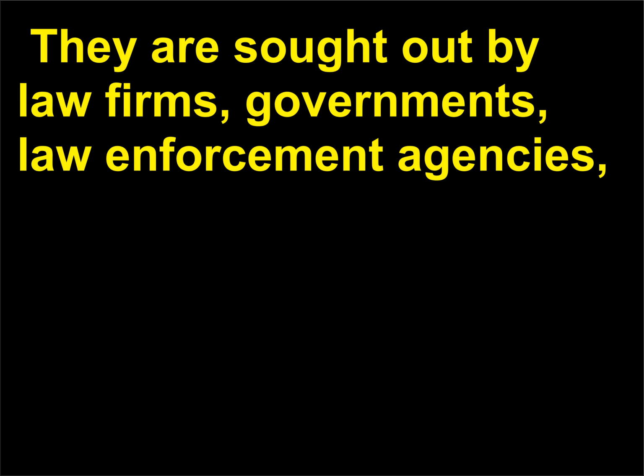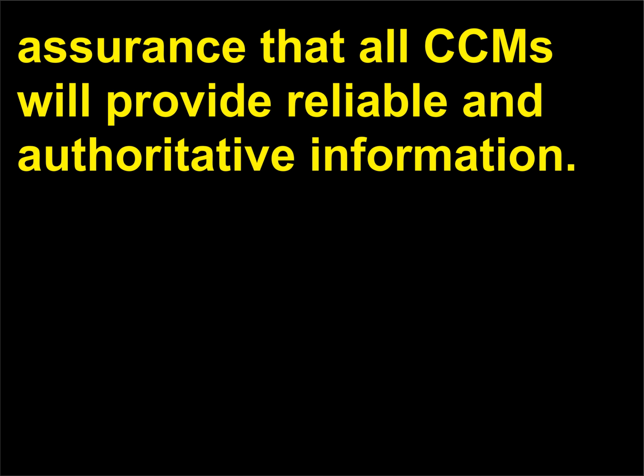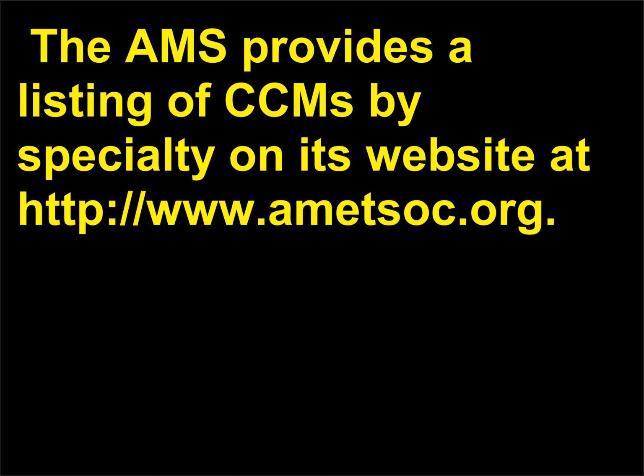They are sought out by law firms, governments, law enforcement agencies, insurance companies, and other private businesses for their expertise and for the assurance that all CCMs will provide reliable and authoritative information. Only about 5% of AMS members are CCMs. The AMS provides a listing of CCMs by specialty on its website at http://www.amtsoc.org.